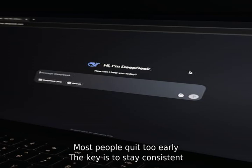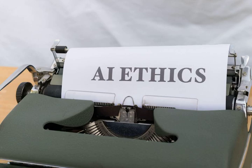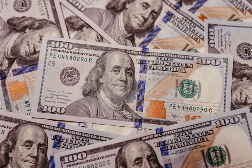Today we are talking about how to make $100 per day using AI tools. AI is changing the way people work, earn, and build side income. The best part is that beginners can now use simple tools to save time and do work that used to take hours. One of the biggest opportunities right now is using AI for content creation, automation, and online services.